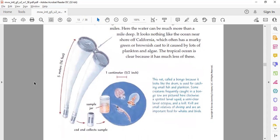Now here, guys, in the text feature, it shows us how they collect samples, okay? This net is called a banjo. And at the end of the banjo, as you can see, there is a sample jar. Okay, so what happens? This banjo looks like a drum. It's used for catching small fish and plankton.